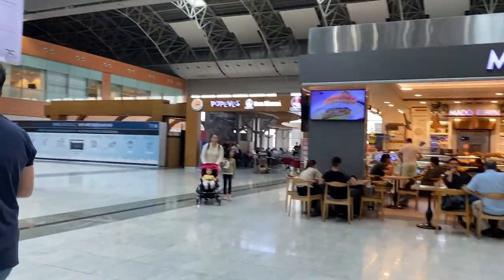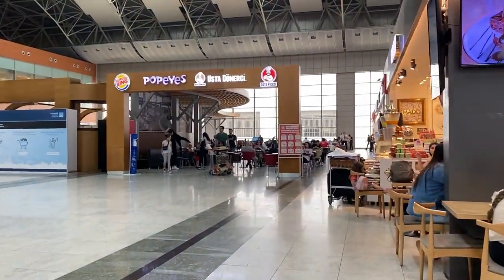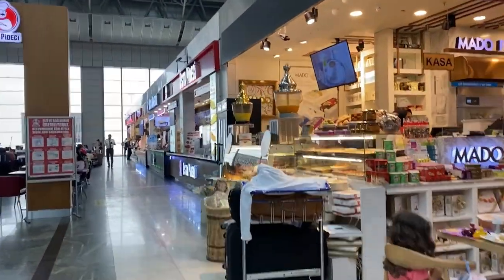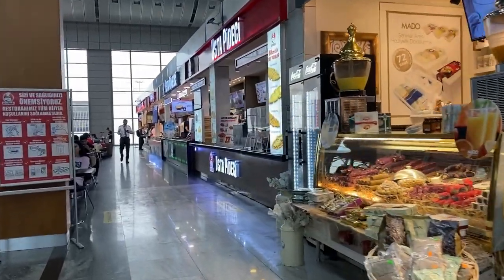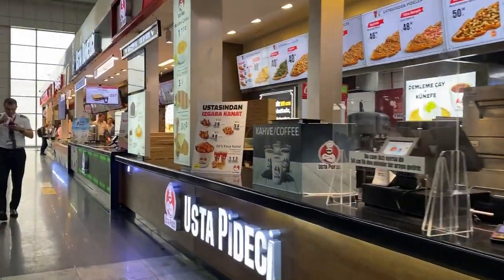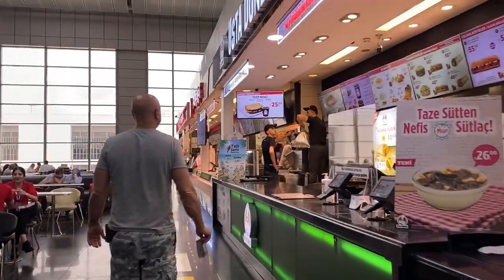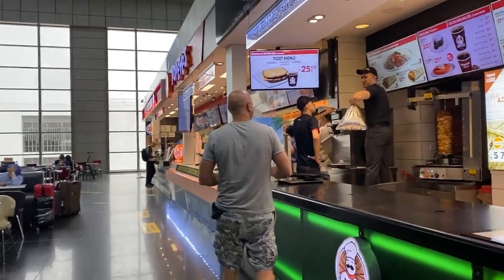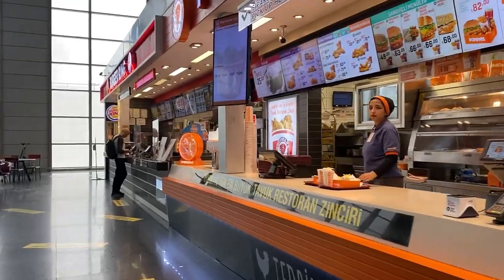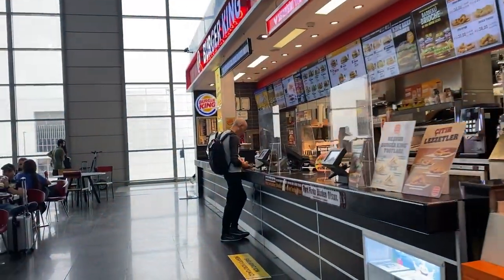There are a lot of food options as well. We have Popeyes. Let's check the food here. If there's a KFC here, way better. I don't know, I love the chicken of KFC here in Turkey. It's very tasty and juicy. They have Popeyes chicken here and Burger King.